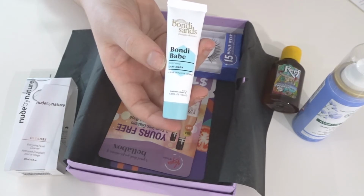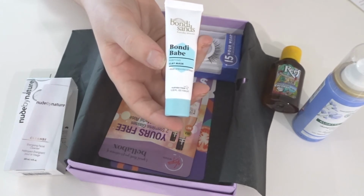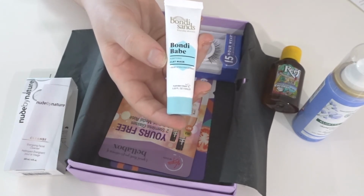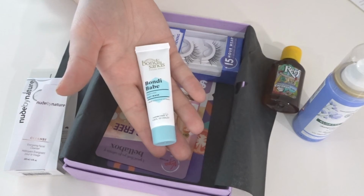Bondi Sands Bondi Babe reduces redness and draws out impurities to leave you with firm and glowing skin. I'm actually really keen to try this. I love a good clay mask, and I was actually going to do one tonight, but I think I might do this one instead because I'm really excited to give this a go.